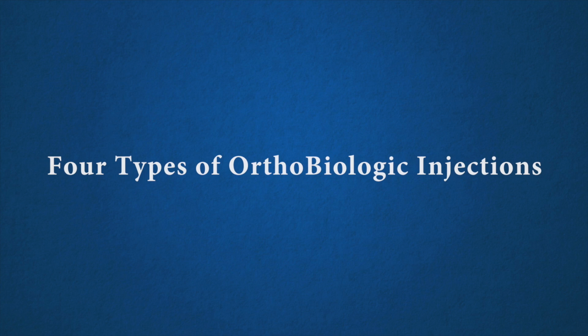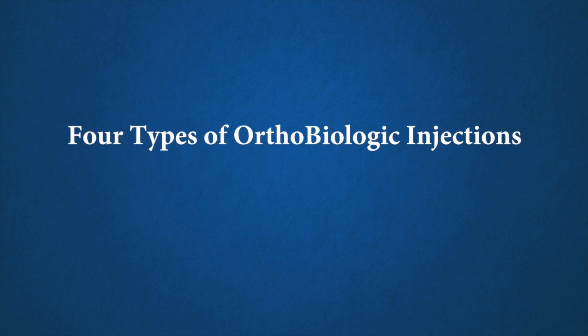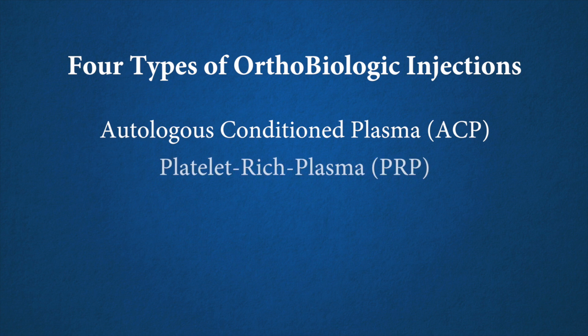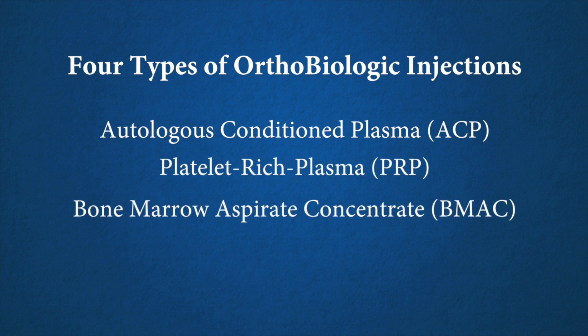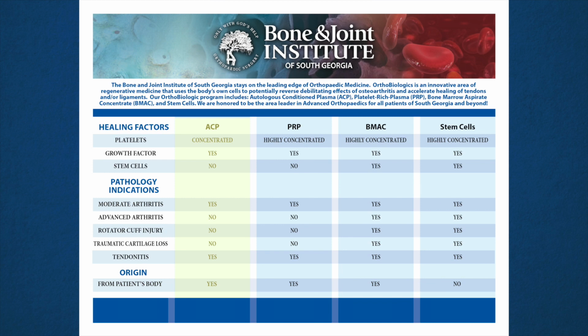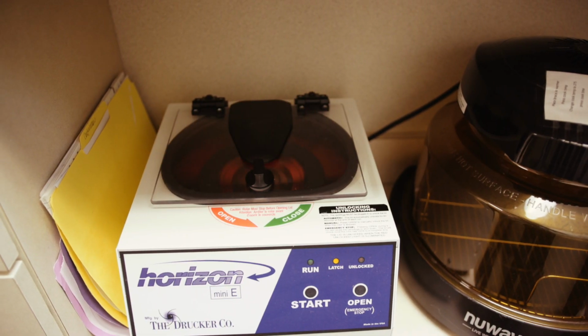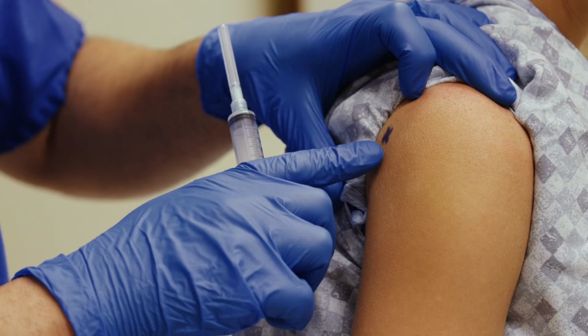The four types of injections that we offer are autologous conditioned plasma, platelet-rich plasma, bone marrow aspirate concentrate, and stem cells. The first type is autologous conditioned plasma, or ACP. This is probably the most common injection that we do. Basically, we take the patient's own blood, centrifuge it down, get the concentrate of the platelets and the growth factors, and inject it back into the area of injury.